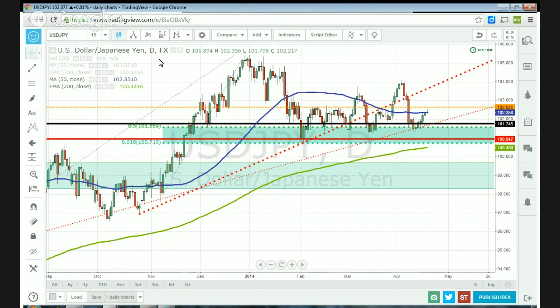Now, if I can move some of these positions to break even soon, then I'll have some risk freed up. But of course, I don't want to rush that. I need to see price clear a support or resistance level before I can move to break even. Or if one of these positions gets taken out, if the stop gets hit, that will also free up some risk. Here is dollar yen. We're getting close to the break even level here. It's this dashed orange line.